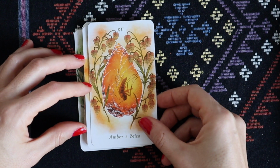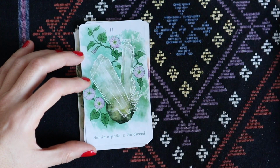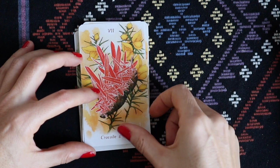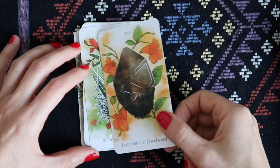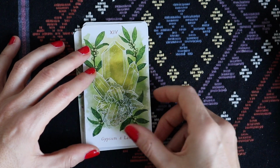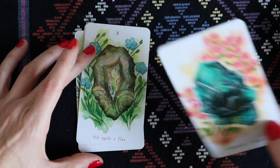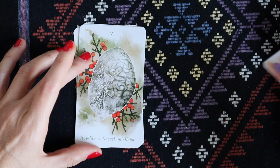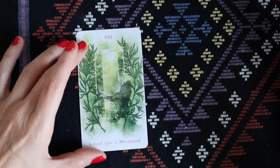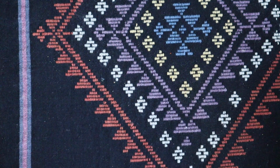So I'm going to show this deck to the end, and then I'm going to also show the Phoenician Oracle in the same video, because that's another deck from Luna. And there's one thing that I was very surprised not to see in this deck, which is clear quartz, my favorite stone and such a popular one, so I'm not sure why she didn't choose to show it. Maybe it was hard to paint, I don't know. But there is no clear quartz in here, and that was a bit of a disappointment for me because I love clear quartz so much.